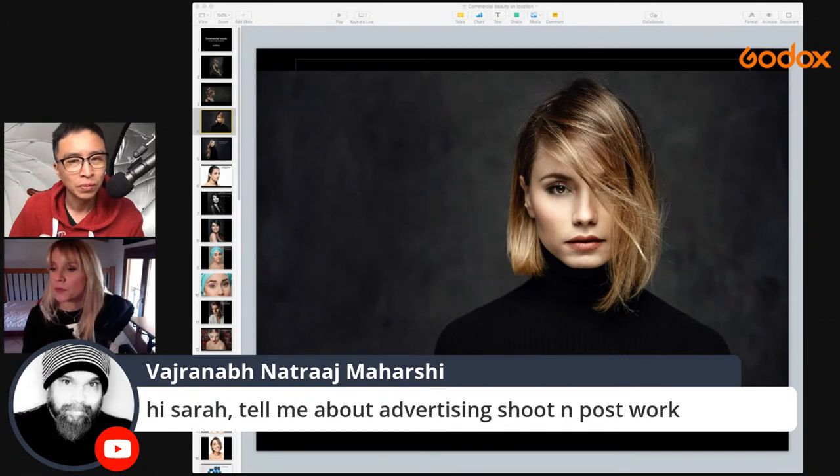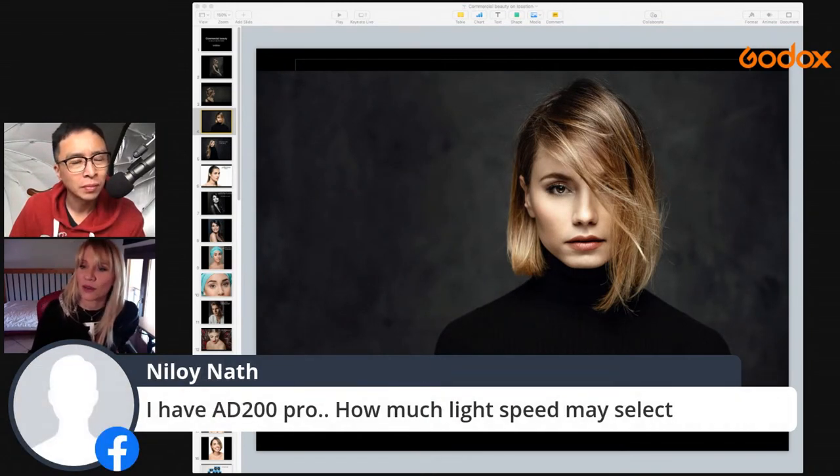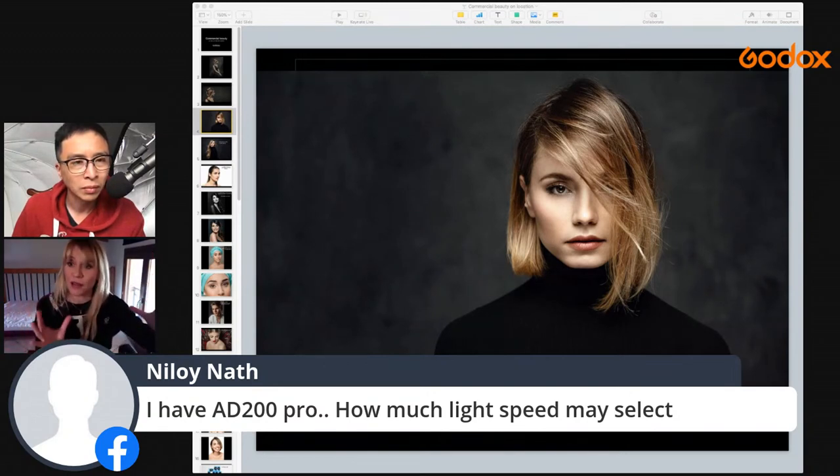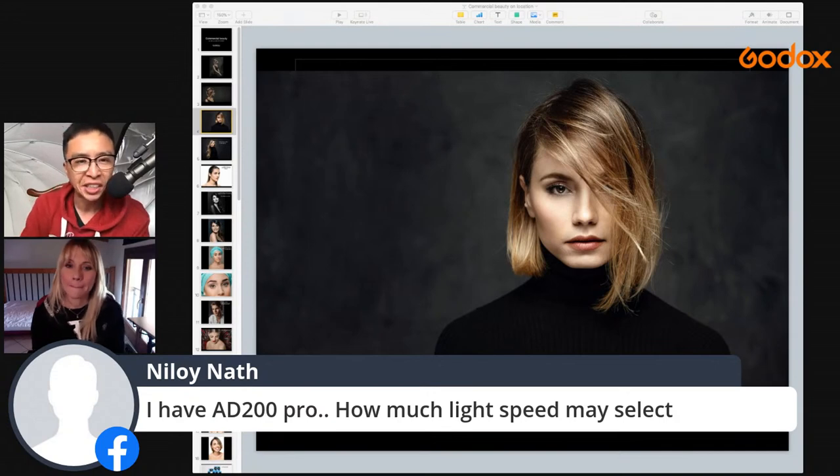Somebody has said, I have the AD200 Pro. How much light should I select? That depends entirely on your camera settings and the effect that you want to have. Are you going to be just using a little tiny pop of light to blend with the ambient light? Do you want to knock out all of the ambient light and use solely the light from the flash? You can't say that with this light there's one setting. Sorry about that. You need to experiment and learn. Did you use high speed sync?